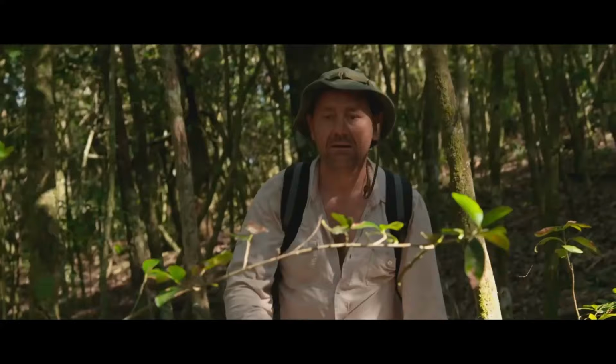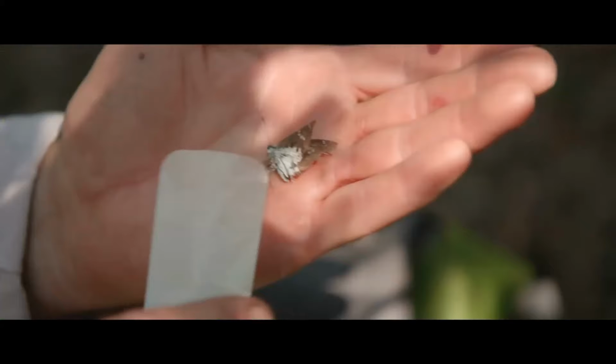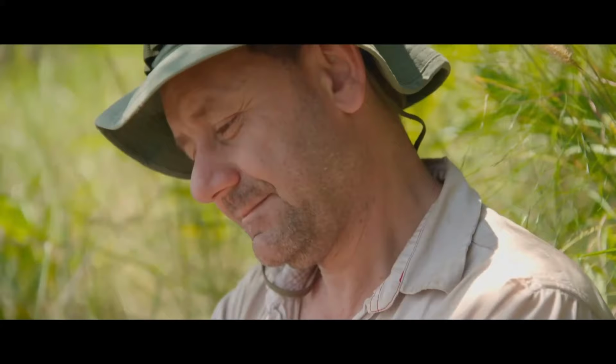I've been lucky enough to find quite a few new species over the years, including many butterflies. And for my daughter's first birthday, I named a butterfly after her, Cymatoe velisi poppiana. My beautiful daughter Poppy, she's very inquisitive. So she says, Daddy's going to the mountain, or Daddy's going to the forest. So she already knows where I am.